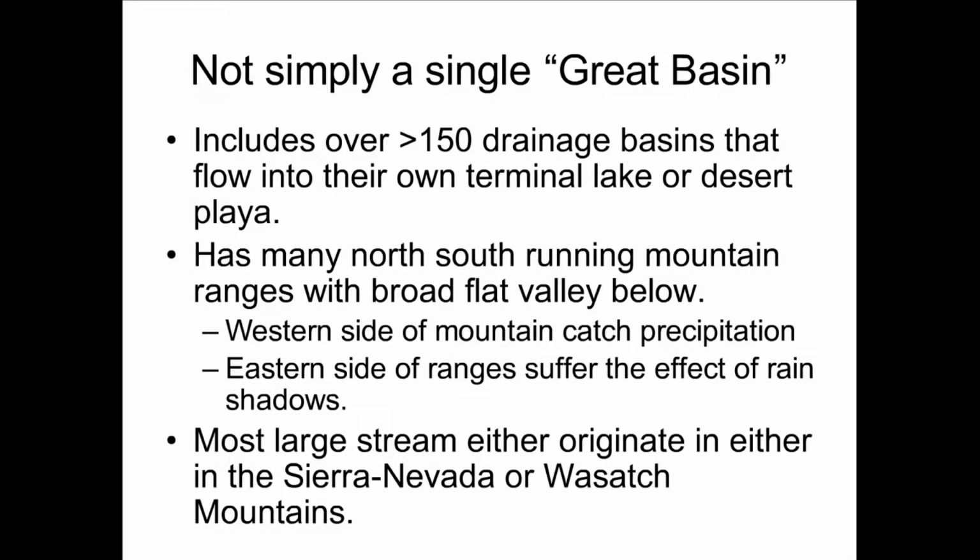I think the first thing you need to recognize when you view the Great Basin from a fish perspective is it's not a single Great Basin. Depending upon how you count them, there's over 150 individual watersheds that drain to their own internal lake or playa. In general, the mountains within the Great Basin run north-south. On the west side, the mountains pick up the moisture. On the east side of those, there's a rain shadow effect. So there's a distribution of moisture even within the internal mountain basins.